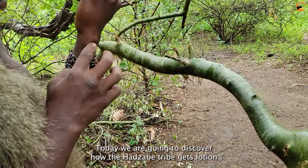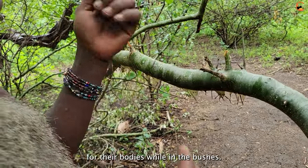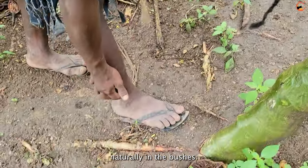Today we are going to discover how the Hadzabe tribe gets lotion for their bodies while in the bushes. So Hadzabe extracts traditional lotions from trees growing naturally in the bushes.